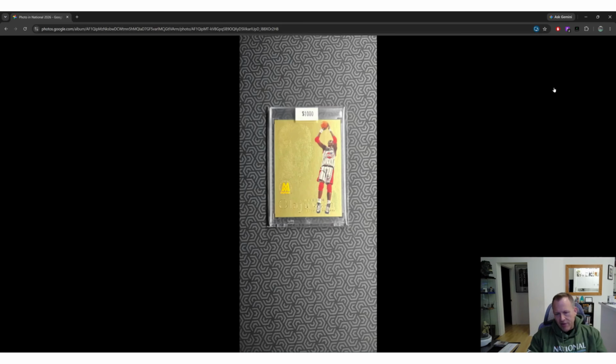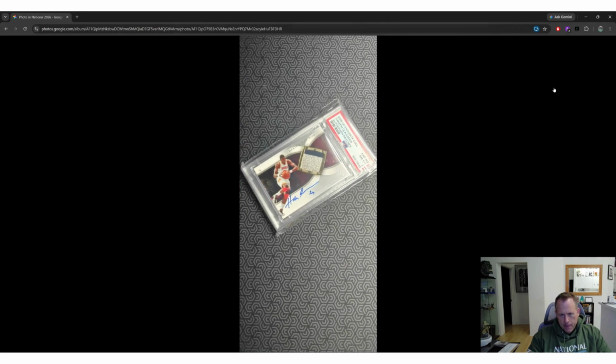And also, as a collector, there's a fun aspect to it. I'd rather buy 10 or 20 cool Olajuwon cards than only buy one Jordan. And collecting Olajuwon is new. It's interesting. I'm learning a lot about the patches and the styles. But I thought this was a good pickup for the National.